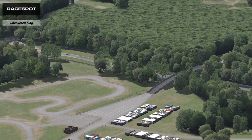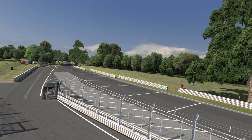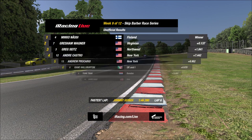So after 13 laps, I said this was going to be an exciting one. It is a hot lap circuit. You can have some close and fun, exciting racing at this racetrack. Let's go down your post-race results after 13 laps here tonight.